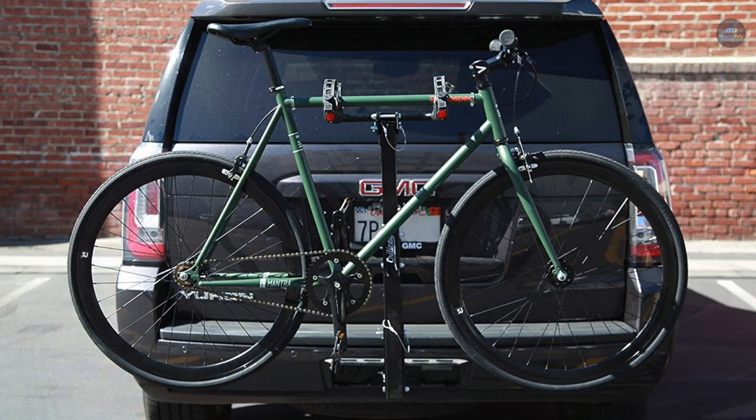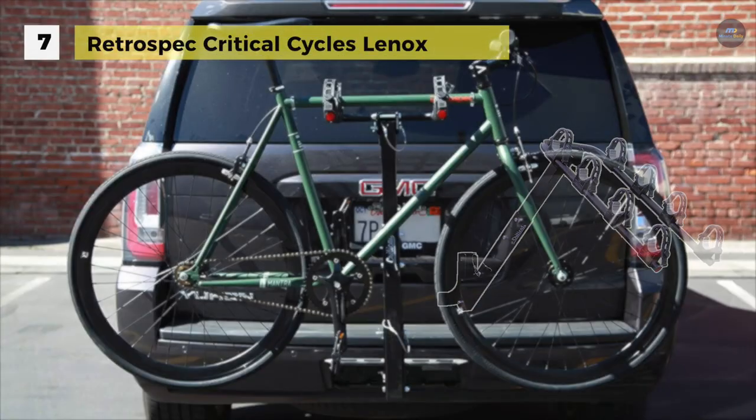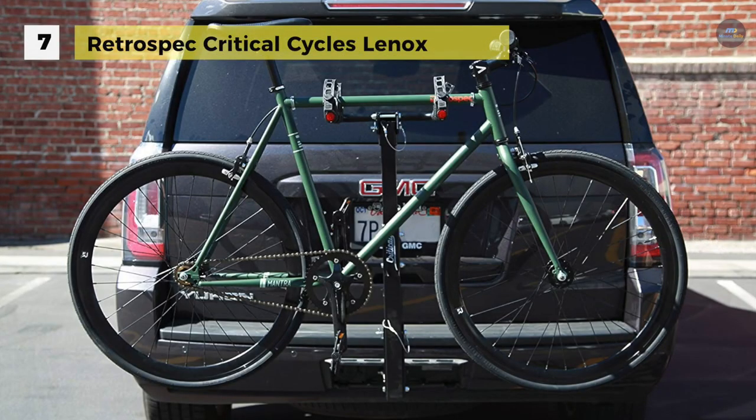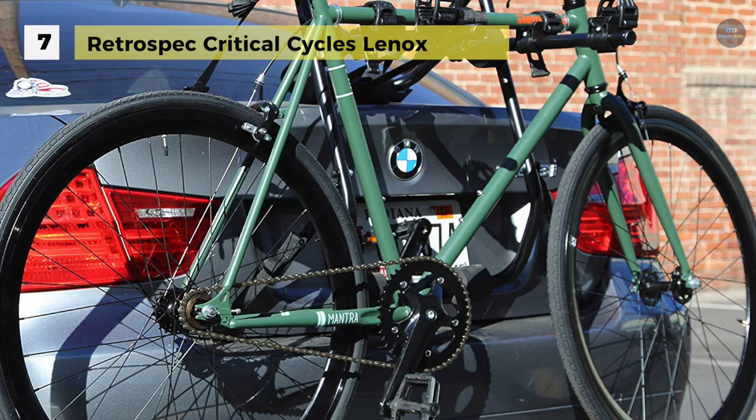The Critical Cycles Lennox offers secure mounting for up to two bikes. The L-shaped frame slides into the hitch easily, and it locks into place with a bolt and a nut. You will find that a convenient pin allows you to fold the rack down so you can access the rear of the vehicle even when the rack is fully loaded as well.